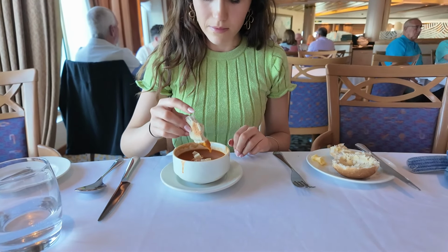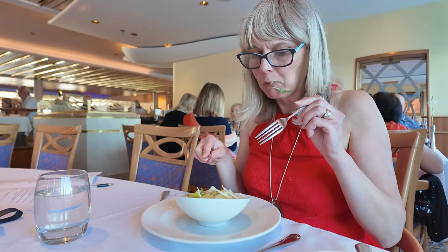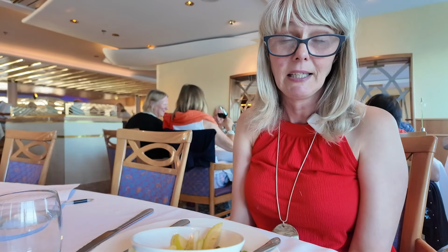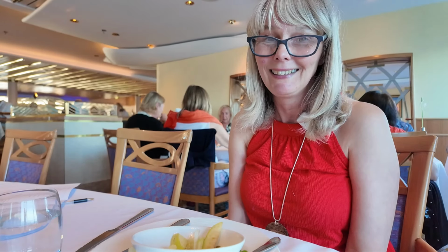So Olivia's got tomato soup and I have an apple and fennel salad. That's it, let's have a taste. So the salad was okay. There was just an awful lot of apple in it. Probably just not to my taste. I think I just ordered wrong tonight, but it was well presented, it was tasty. And if you like lots of apple, you'd like that salad.